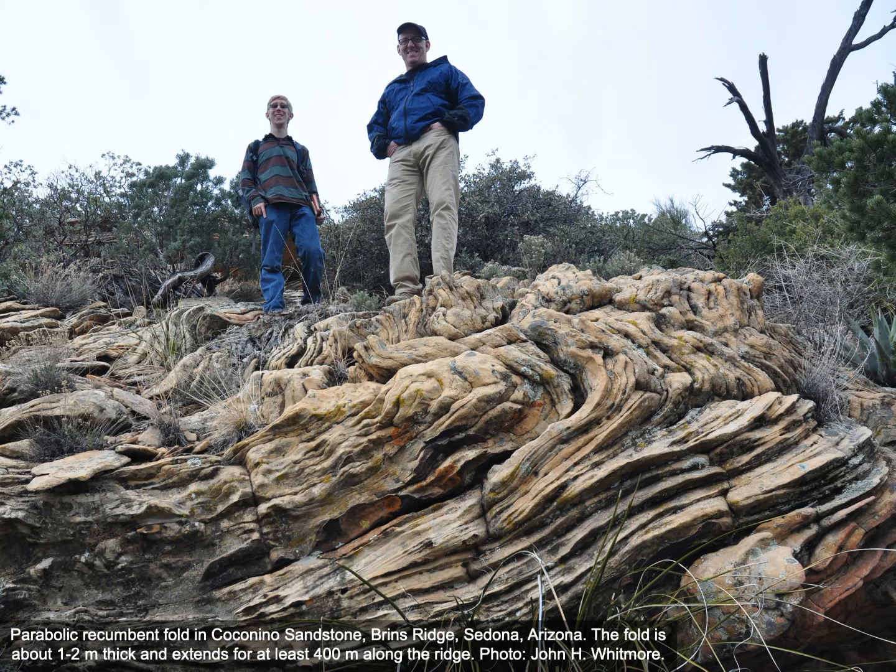Several sets of folds also occur along Bryn's Ridge near Sedona. The folded beds in this photograph are between 1 and 2 meters thick, and they can be traced for at least 400 meters along the length of the ridge and may have originally extended further than that. Now, we know that these folds must have been formed at the time the beds were deposited and not afterwards, because the folded horizons are sandwiched between sets of undeformed beds. So how were these folds formed?